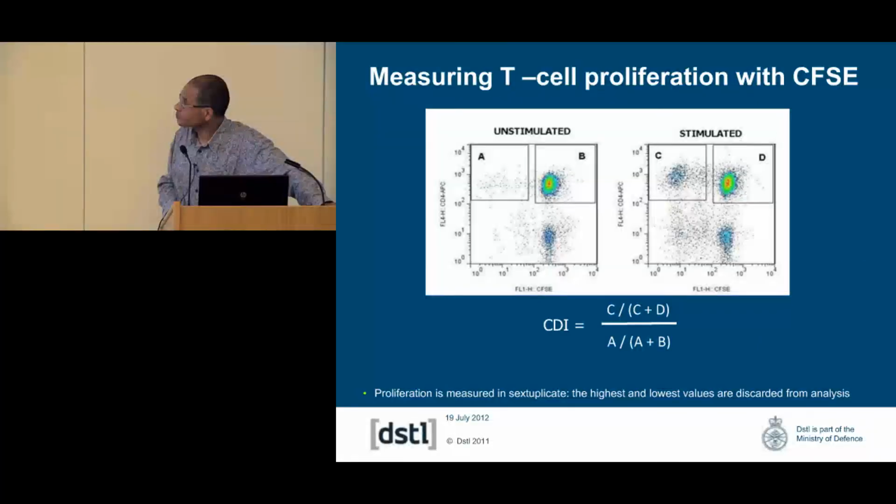naive responses. So this is basically what we would expect to see, what we would hope to see. On the vertical axis we have CD4, which is just staining our CD4 positive cells, so these should all be up here. And on this axis, we have the carboxyfluorescein. If the signal in our CD4 positive cells, double positives, moves downwards, moves to the left, then that would indicate that we've stimulated a response, which you would see here. That allows us to get a cell division index, which is a measure of proliferation.